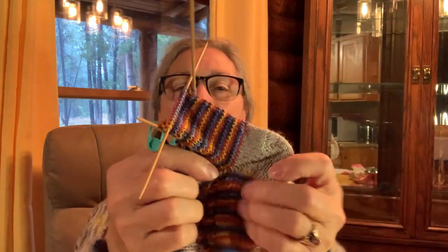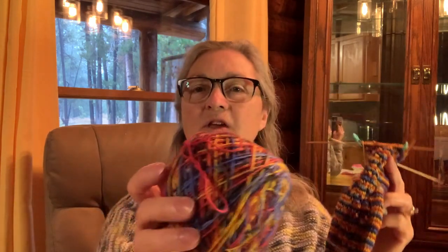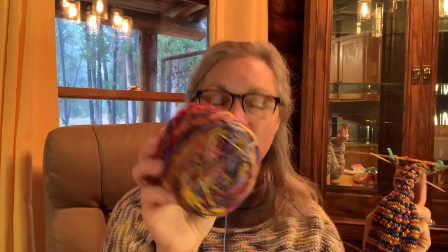I'm just using a little leftover gray yarn I had for the toes, cuffs, and heel. And I think these are going to be really nice. I think that yarn is great. It's called Trekkie. I bought this from her quite a while ago and thought I would use it for her fall knit along, which ends December 20th. I am not going to make it and have those socks finished by December 20th.